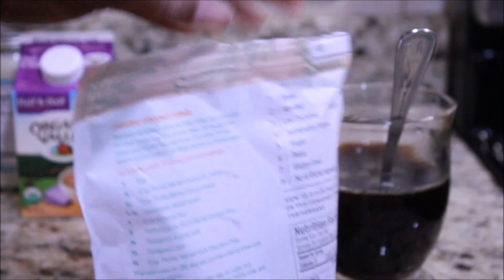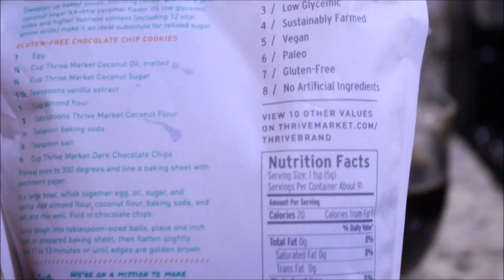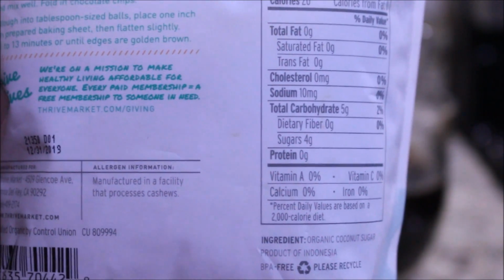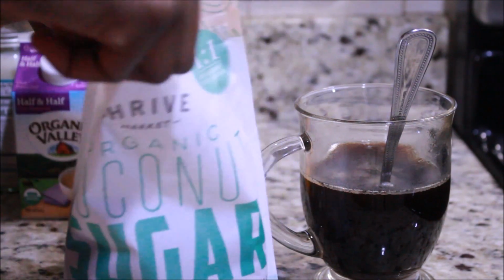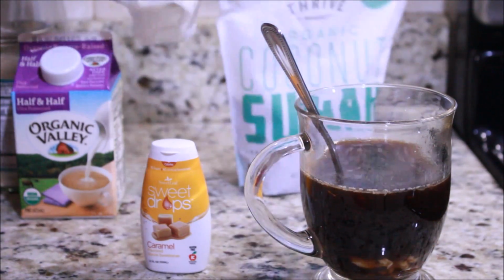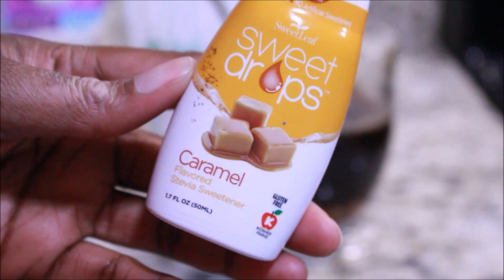This is like the best thing that has been introduced to my life. Now, most people don't use this in their bullet coffee, but I cannot have it without it. I can't stand it. This is so good. The specs on this is so good. It's only literally 5 carbs and 4 sugars for 1 tablespoon. I don't even use a full tablespoon, so I'm pretty much good. It still fits in my macros. If you do not know what coconut sugar is, you guys need to pick this up. It saves lives. It's amazing. I love it. I now swear by it.